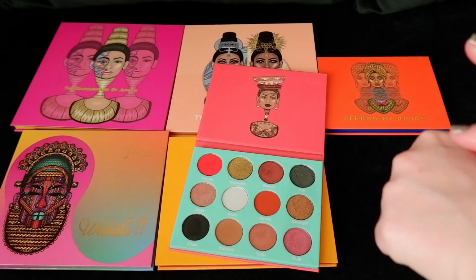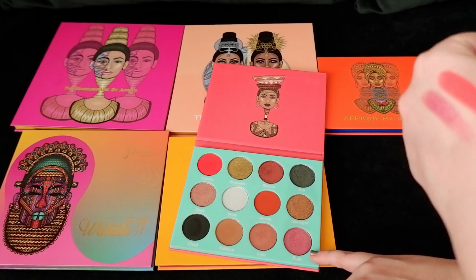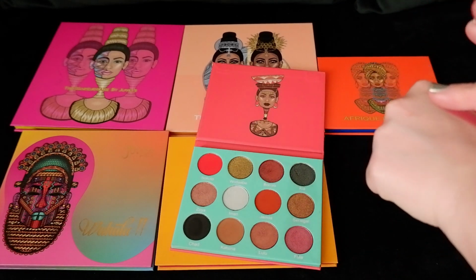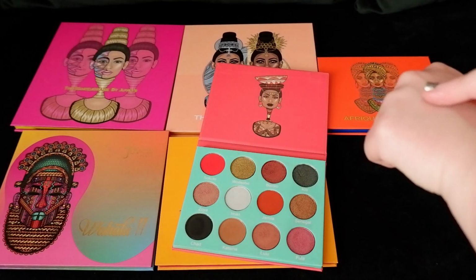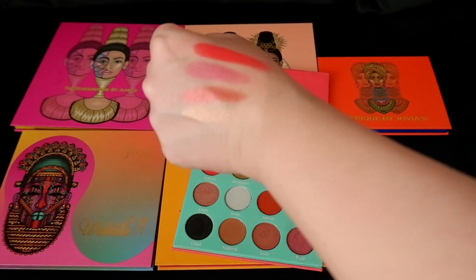This is a bit more pink toned. This more cranberry kind of shade. And then we have that copper over here. And then a really lovely rose gold.